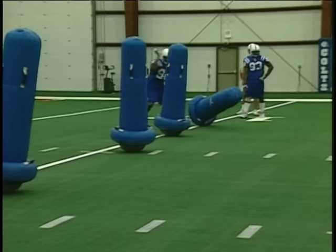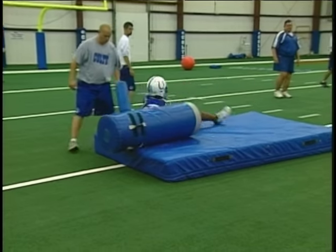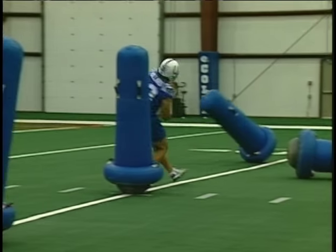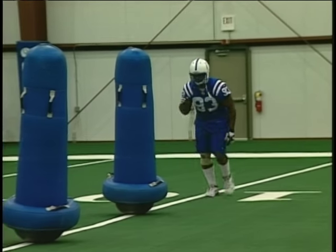That's it, Monte. That's the way to spin. That's the way to open your hips and finish. Good job. All right, here we go. That's the way to spin. That's the way to get around, Josh. Finish. Good work. Dwight's going to demonstrate the chop spin.